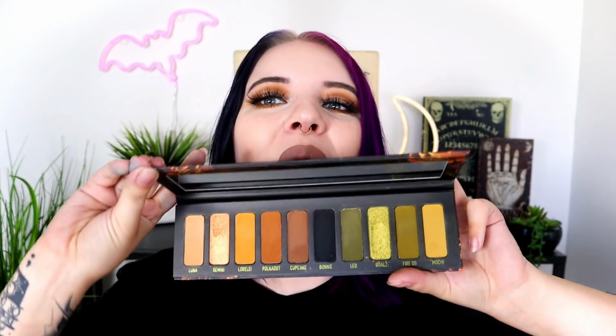Like, it is so good. Like, I can't even tell you. Let me swatch this green. Let me swatch a matte. This one is Polka Dot. I can't even tell you how much I enjoy using this palette.